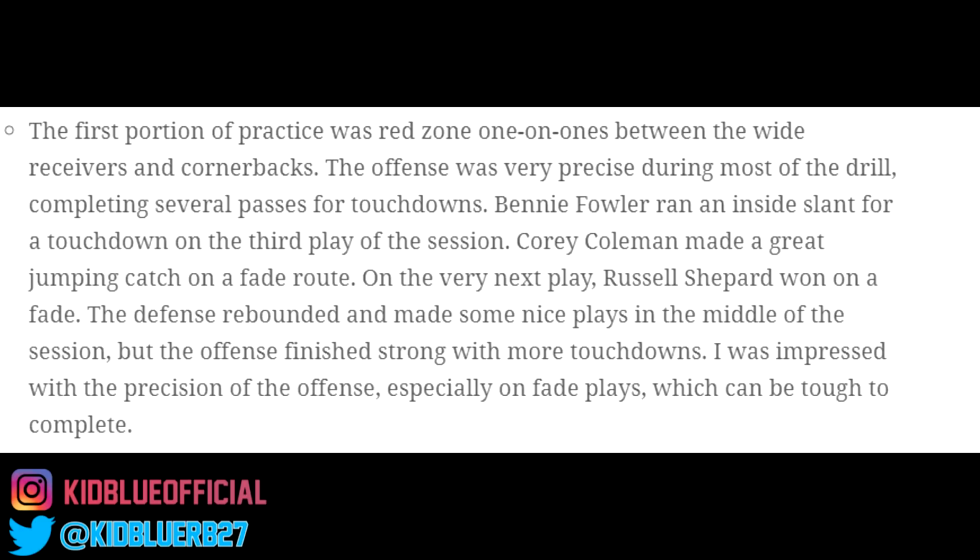Corey Coleman made a great jumping catch on a fade route. On the very next play, Russell Shepard won on a fade. The defense rebounded and made some nice plays in the middle of the session, but the offense finished strong with more touchdowns. I was impressed with the precision of the offense, especially on fade plays, which can be tough to complete.